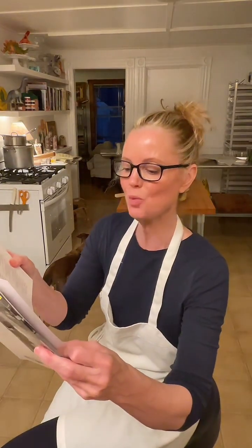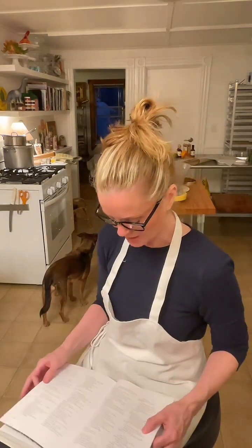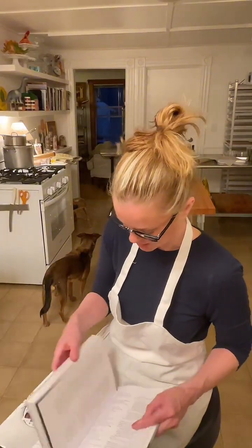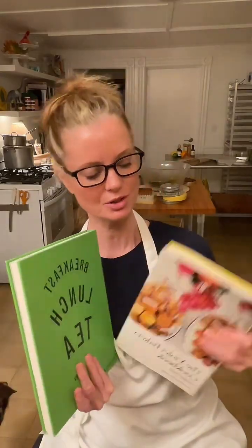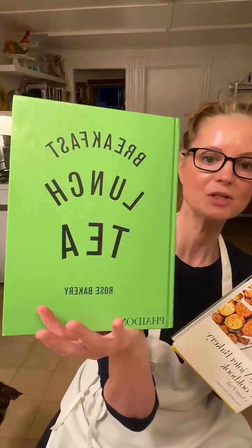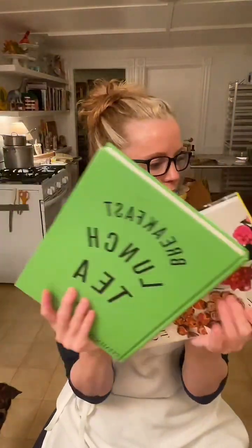It says Alice Waters Apple Galette. And then you get to the galette is referencing Alice Waters. So these people are all connected, which I just think is great. Let's see, 173. This is an apple galette. This one is The Violet Bakery Cookbook by Claire Ptak, and this is Breakfast, Lunch, and Tea from the Rose Bakery. I think these are both London bakeries.